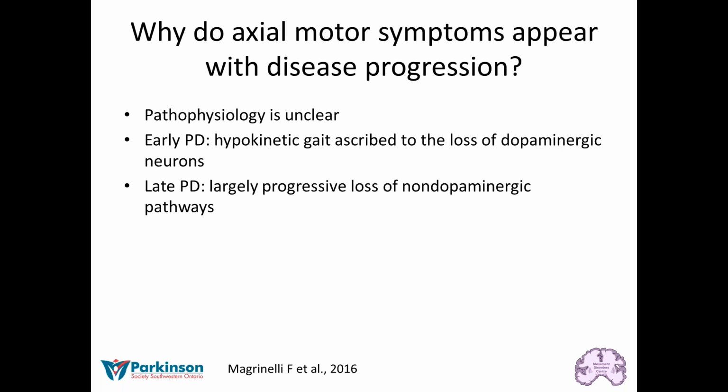In the early Parkinson's stage, and with this type of phenotype, generally dopamine can help a lot. It can help increase step length and can improve step or stride velocity. But as the disease progresses, given about a decade or so, there tends to be a progressive loss of non-dopaminergic pathways. So these are pathways that aren't regulated by dopamine, but there are different neurochemicals in your brain.